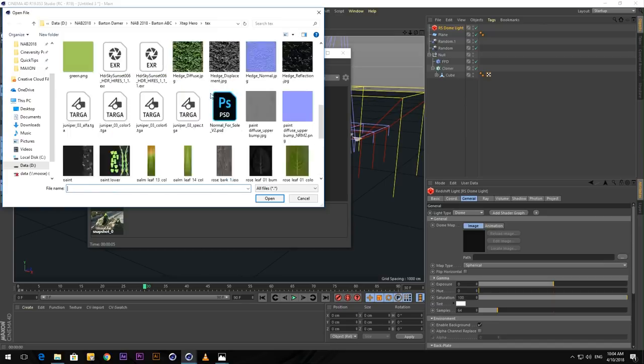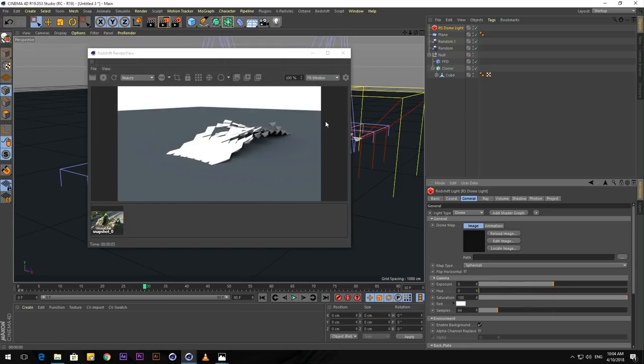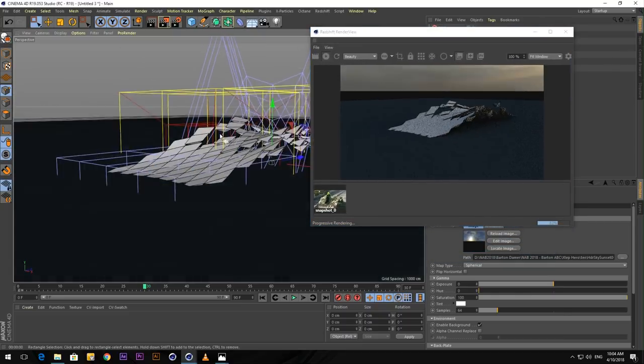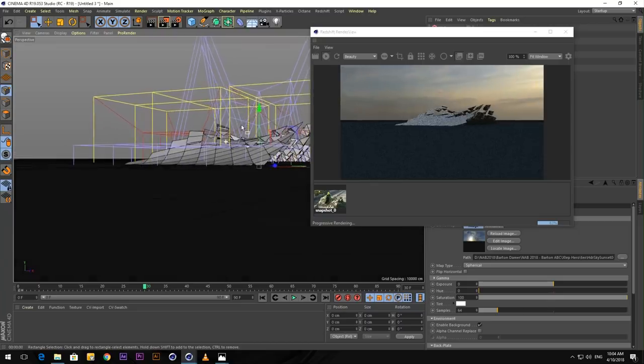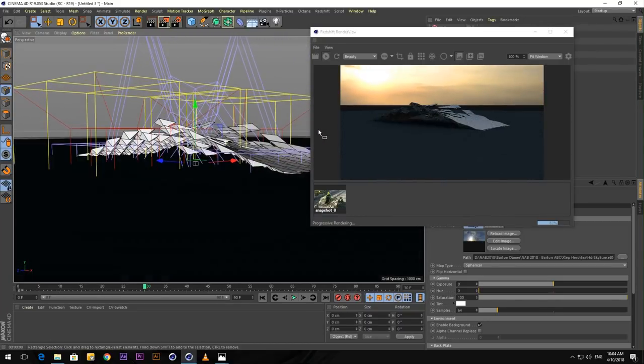So let's find, here's an HDR sky sunset. So I'm loading that into my dome light. I'm going to give it a second to update here. And now if I move the camera around, you can see I have a sky in position and you can see my light source.